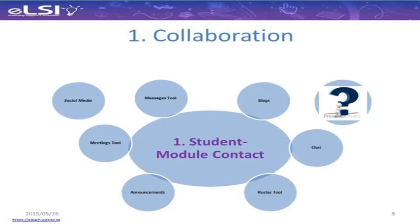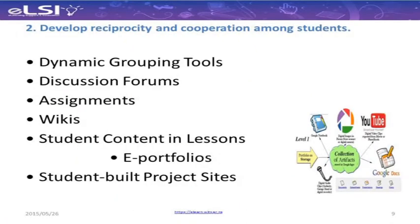Now, there are various collaborative tools. You can add more from what I have. Now, the social media tool, the message tool, the blogs, the chats, the roster tool, the announcements, the meeting tools, etc. Now, on the second point, you need to develop the reciprocity and cooperation amongst the students, because they need to be together and they need to cooperate in the process of undertaking the module.